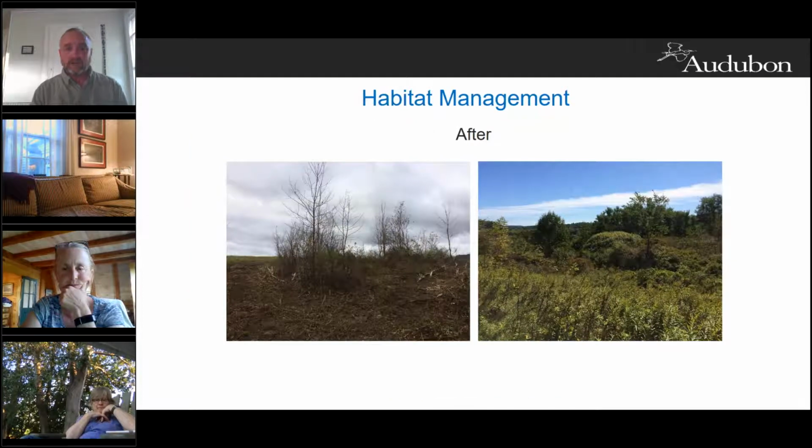Good. So this is what the habitat looks like after we've been in there. For the first year, it can look a little bit rough after we've removed stuff. Those folks that have been out to Wheeler Park have probably seen some of the habitat work that was done probably last fall. But quickly, within a year, or even by the end of the summer, that habitat regenerates very quickly. The work that we do is in the fall and winter to avoid nesting for the birds, and hopefully with the benefit for those native shrubs versus the invasives.